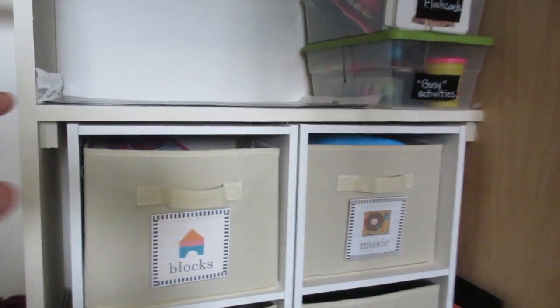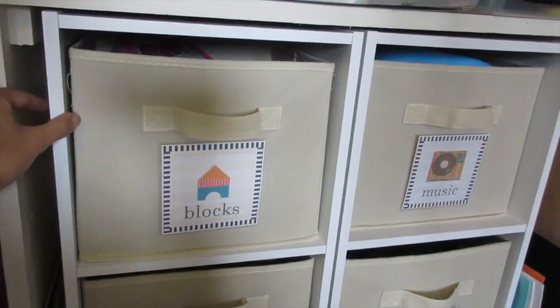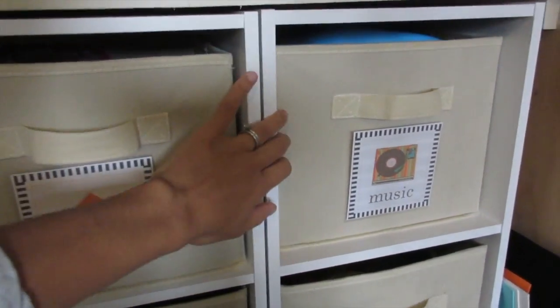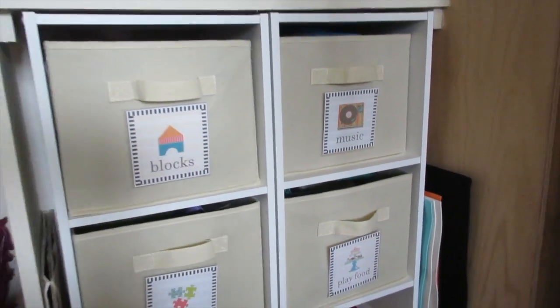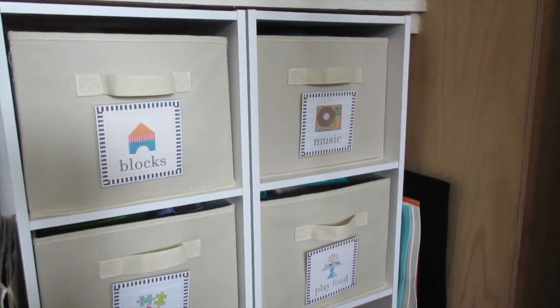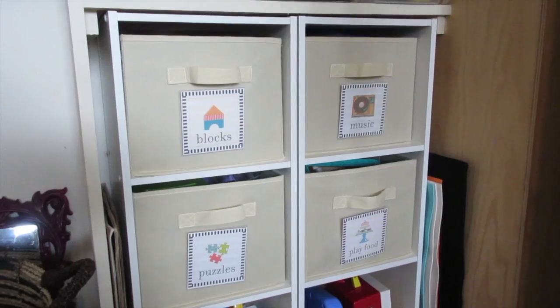Now going down to the bottom here, you'll see that there is a built-in shelf, and then it was all open. So I purchased 2 of these assemble-yourself kind of cubbies, and they were a great price, and I cannot find them anymore. Otherwise I would have gotten more. They were between $9 and $12 each at Walmart. So if you can find them, let me know.